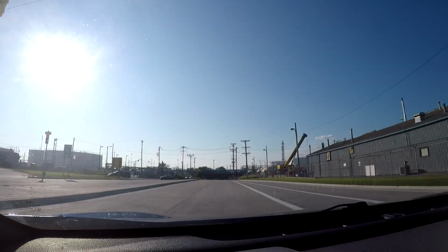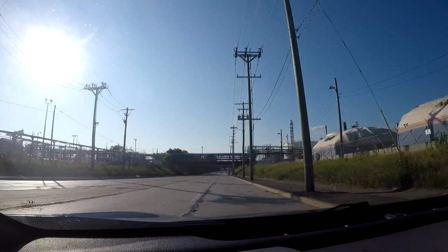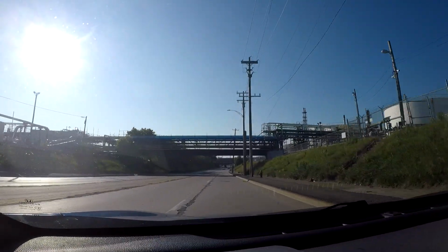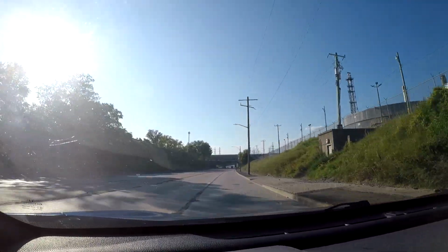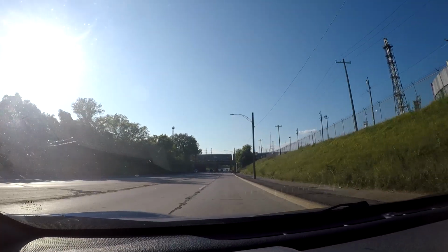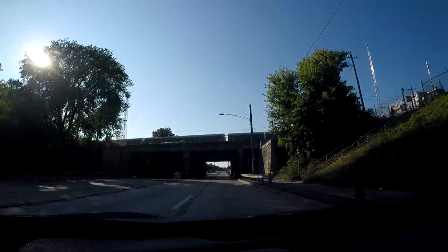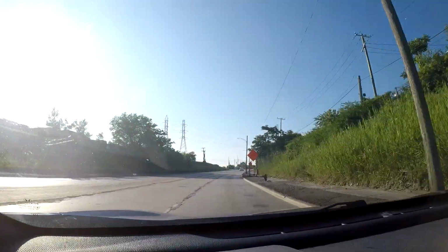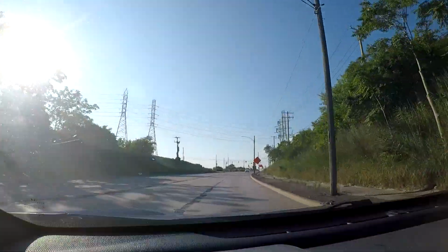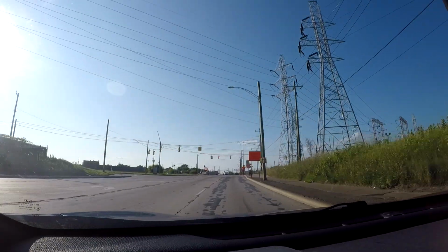So yeah, right now we are driving through a major industrial area of the south side of Detroit. This is all a big industrial park. Got a very slow moving train over there. Imagine if it was an at-grade railroad crossing. I'd probably be canceling the video because I'd probably be sitting there for a very long time. And unfortunately having to stop at this light here.